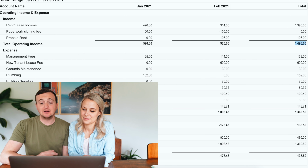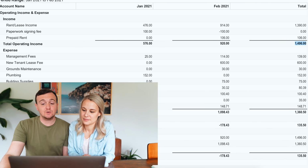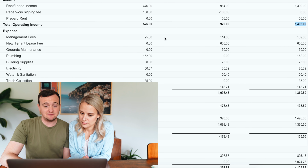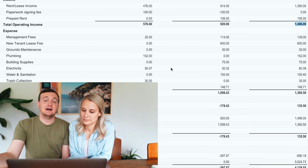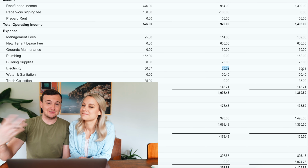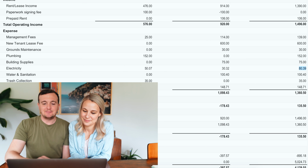So our total income for this property is $1,496 for January and February. Expenses, we have management fees, plumbing bill, electricity bill for when there was no tenant. I have to pay the electric when there's no tenant there. So that's where that came from.